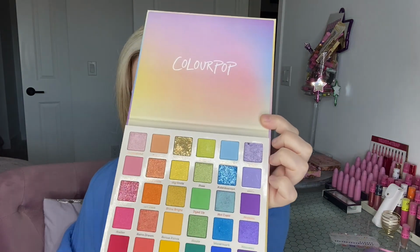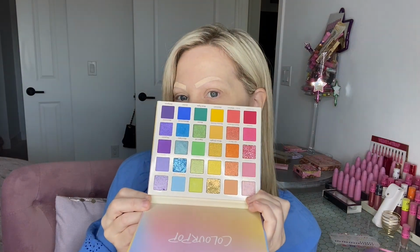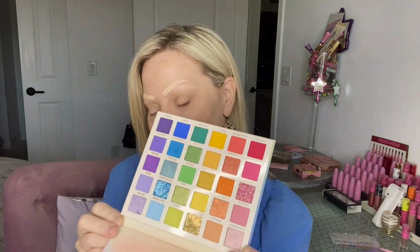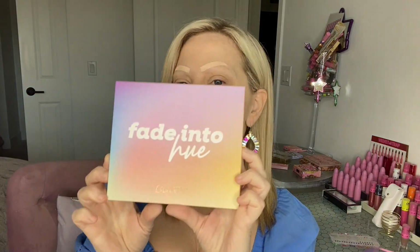I went ahead and got this palette because I do have rainbow palettes, but this one intrigued me. I love using palettes that you can just grab one, and you don't have to grab four different palettes when you're trying to create a look. What I like about this palette is there's a lot of different textures and different tones of the same color. I like having the diversity, it just gives you more options of fading the hues together.